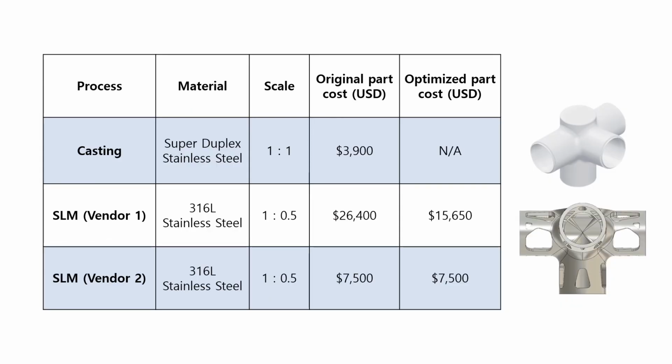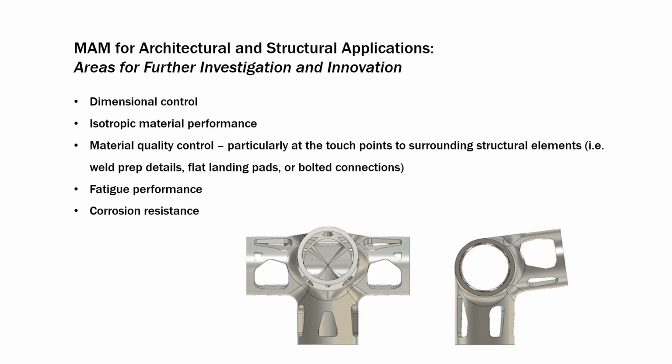Quotations from 2 SLM manufacturers demonstrate the large variance in the price of components in the nascent world of MAM manufacturing, and suggest that MAM part costs remain uncompetitive with casting manufacturing. The following present significant challenges to the future use of structural parts produced with MAM processes, including SLM.